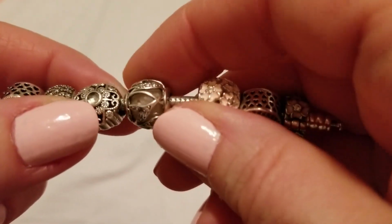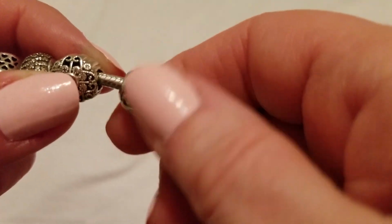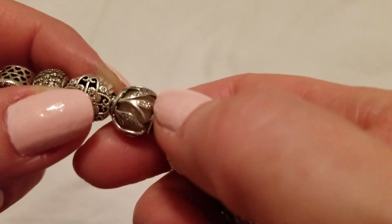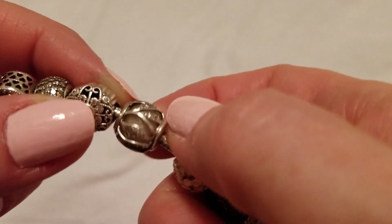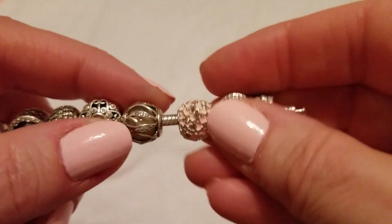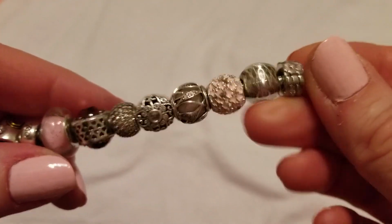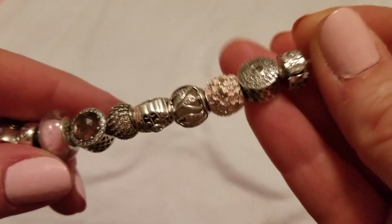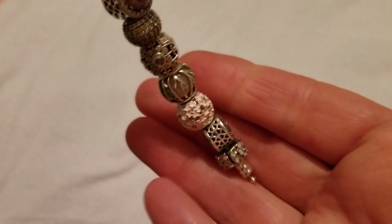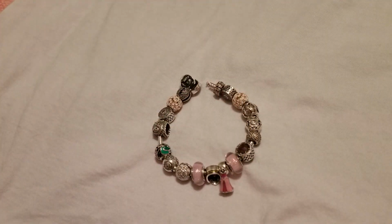And then I also have the Nature's Radiance Charm with the vines all over it. The vines kind of represent all the vines that grow around Sleeping Beauty's castle, and I thought that was a perfect representation of that. And another one of the Primrose Path and, I don't know what that one's called. And then a clip so that my charms don't fall off. And that is my Sleeping Beauty bracelet.